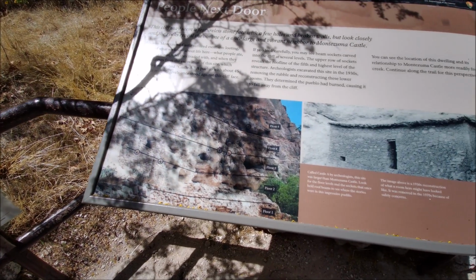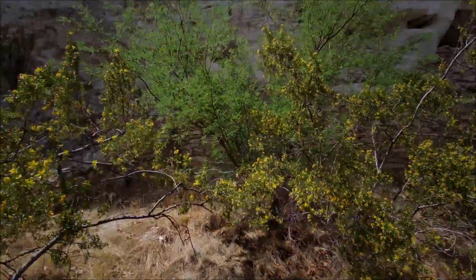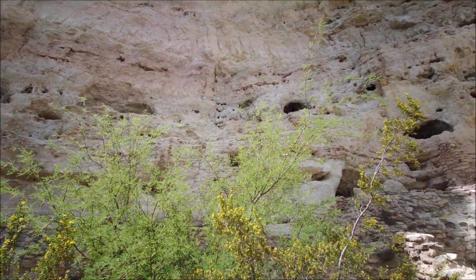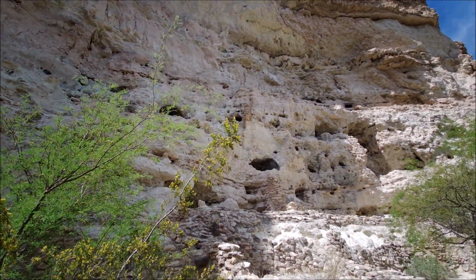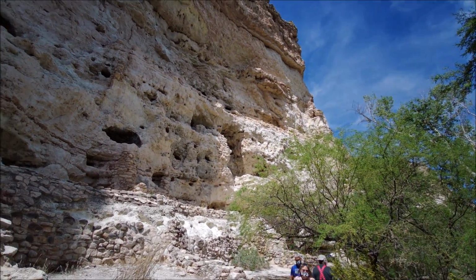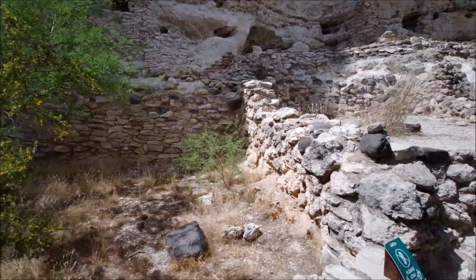Interesting. Oh yeah, yeah. You can see all the spots where they would have put beams or ballasts, supports for roofs and stuff. Dude, this is probably pretty amazing. It comes all the way out to here. That's a good 20 feet from the actual wall.